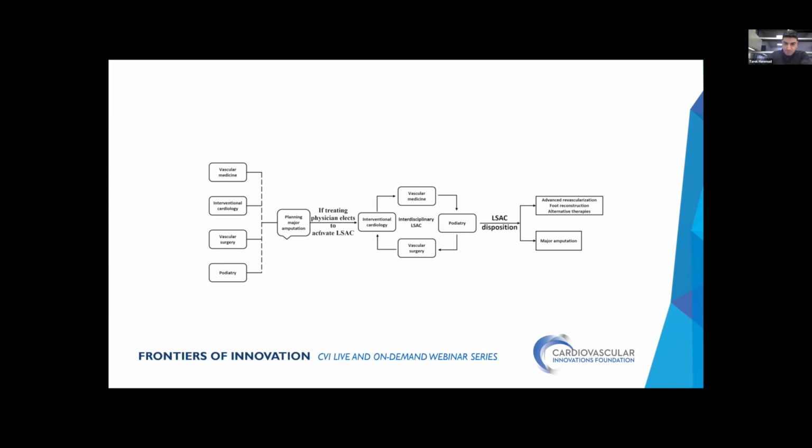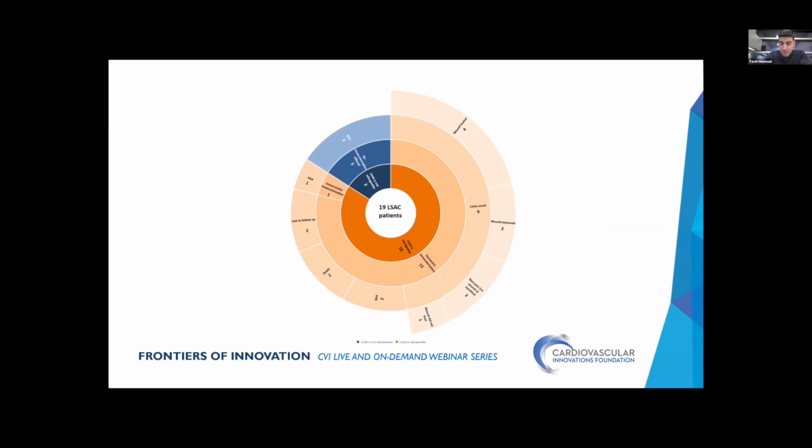So for this publication, we had about 19 patients in a 6-month period during 2019. Out of these 19 patients, 3 were deemed to have non-salvageable limbs, and they proceeded with their amputation. They all got BKA. Of the 16 patients left, 2 died and 2 were lost to follow-up. So we had 12 left. 1 underwent unsuccessful revascularization and ended up with an AKA. But the 9 left all had limbs saved. So only 2 BKA and 9 limbs saved.